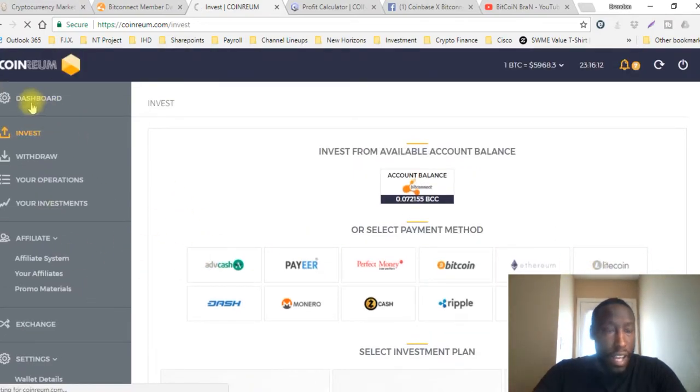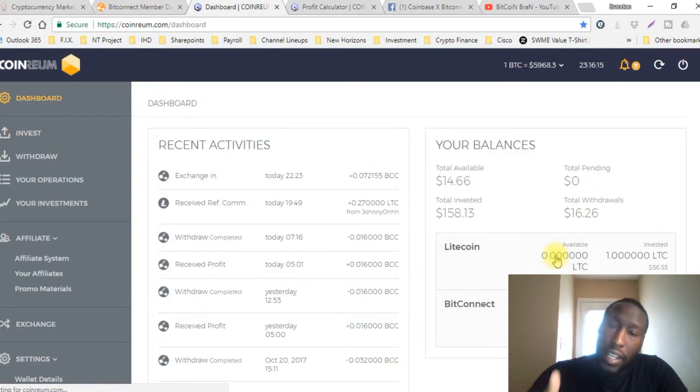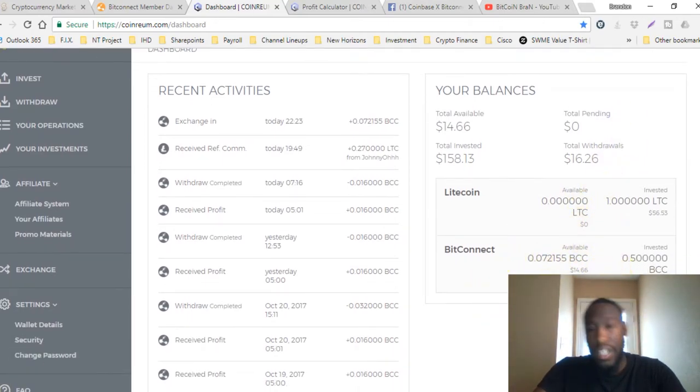So now as we go here to my dashboard, I'm actually investing into Bitconnect and Litecoin. As you can see here, I have 0.5 Bitconnect invested, which, as of right now because of the market, is worth $101.06. And my Litecoin, I have invested one Litecoin, which is $56.53.